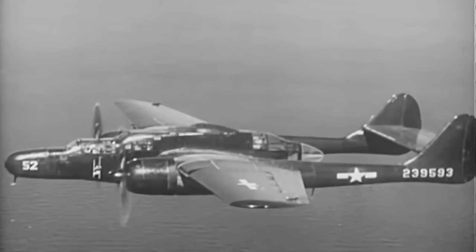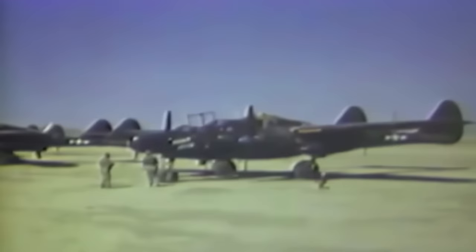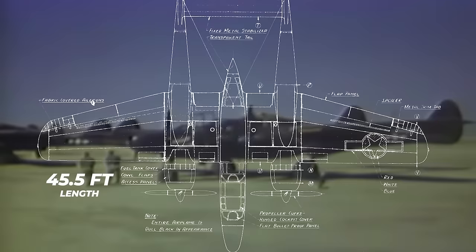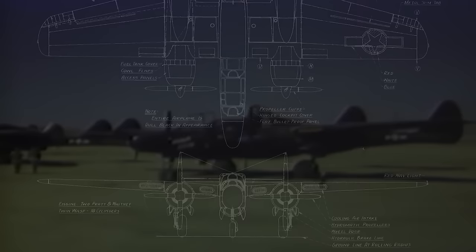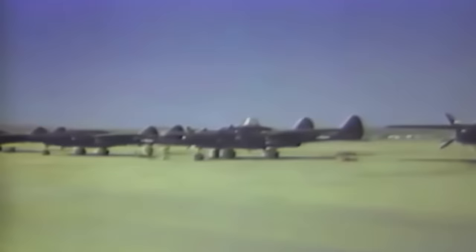The result was the largest pursuit-class aircraft flown by the U.S. during the war. The aircraft was huge, as Northrop had anticipated. While far larger and heavier multi-engine bombers existed, its 45.5 feet or 14 meter length, 66 foot or 20 meter wingspan, and projected 22,600 pounds or 10,251 kilo full load weight were unheard of for a fighter, making the P-61 hard for many to accept as a feasible fighter aircraft. Some alternate design features were investigated before finalization.